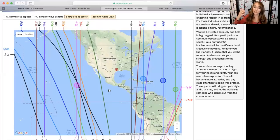Some sort of outside external circumstance will make the changes that you actually should be making yourself. And it'll be a little bit more disruptive and difficult when that occurs, as opposed to you acting on the energy. And so with Uranus going through a certain area, you need to constantly be doing things that are exciting.